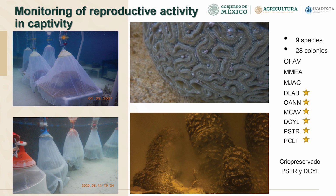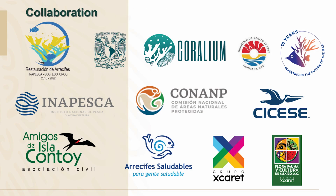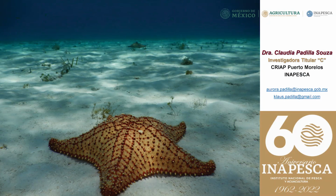And these are the many institutions and collaborations. For Pseudodiploria strigosa and Dendrogyra cylindrus, we got some of the samples to the UNAM laboratory of Dr. Anya Banaszak, and they were cryopreserved. And this is an excellent collaboration with different institutions involved, and we are very happy with this project. Thank you.